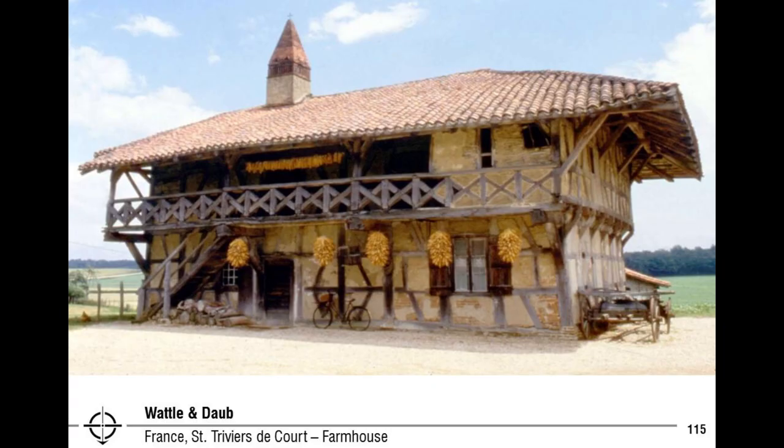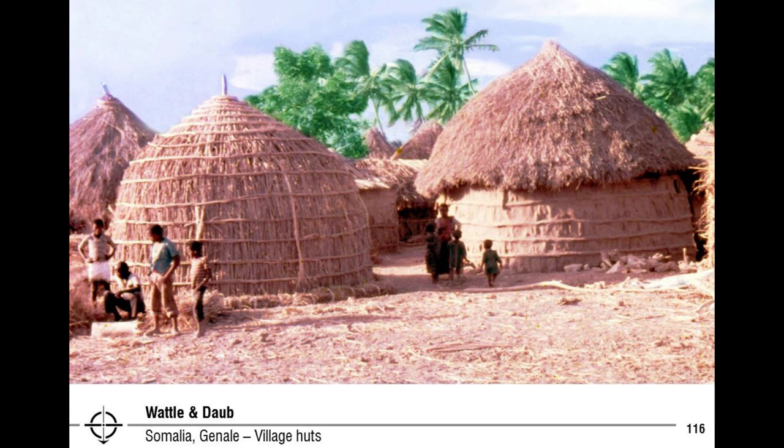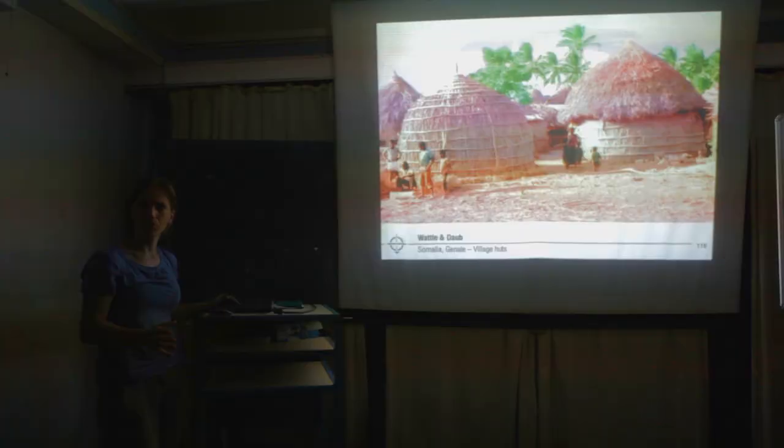This is a very old technique where you have huge timbers and then infill, but the classic version is more understood in, for instance, the Horn of Africa, where you have just reeds or sometimes a few casuarinas, and in between you have smaller members.